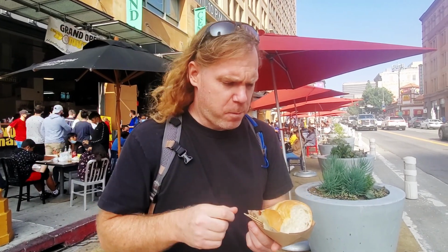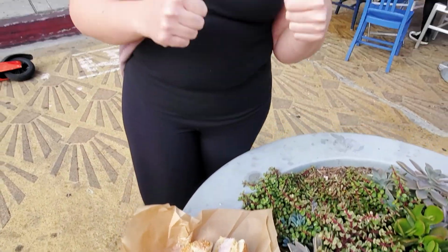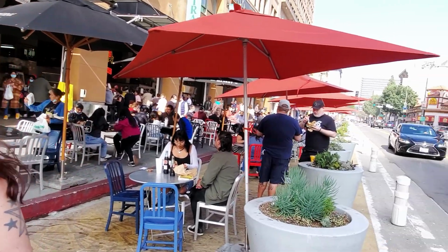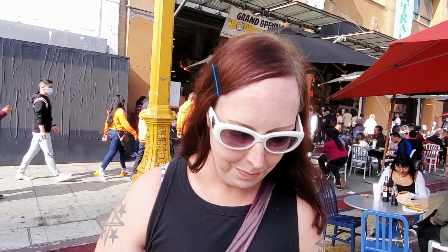Oh yeah. I want to mention that the Grand Central Market is always packed, and we are currently balancing our food on a planter, so be prepared for that. There are about 20 tables outside, and all of them were full, and it's like kill or be killed to get a table. So here we are on a planter. Be prepared for that.